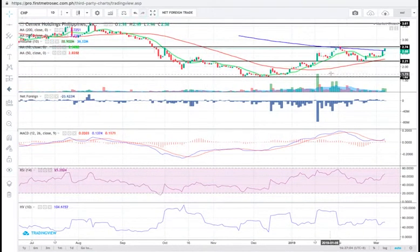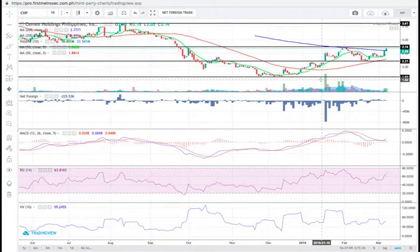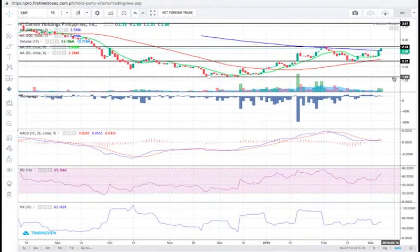Okay, there you go. So now if you don't have a position on CHP, should you chase the stock all the way near 2.74? It depends on your risk profile. If you are an experienced and a high risk trader, then you can do a test buy on breakout. But if you are a relatively new trader and you've just been trading the market for a few months or even maybe a year or two, I would suggest you wait for some pullbacks.